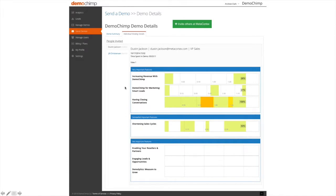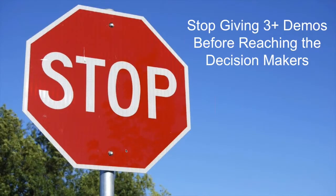So again, you can drill down on any of the people in the buying panel and look at their specific demolytics, their heat maps, and see how they interacted with it. Really, once you start doing it this way, you'll wonder why you used to give so many demos out before reaching decision makers. This is just a new way, a faster way to do what you've done manually before, but it automates in such a way that you get some really, really great results.